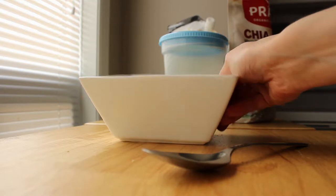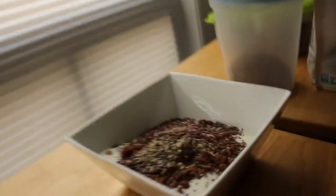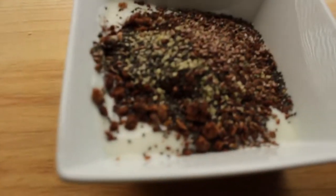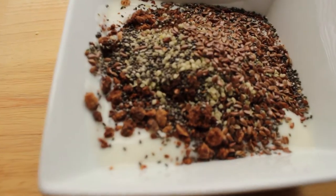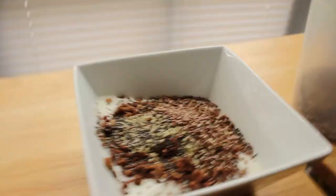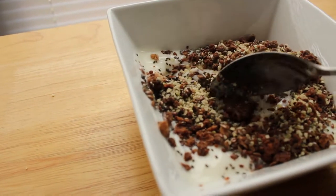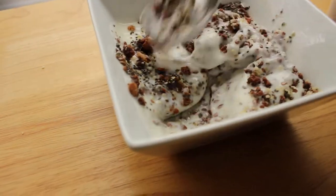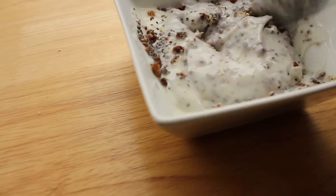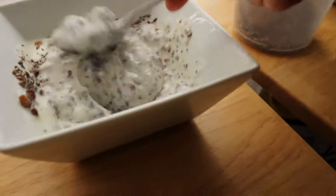And the finished look. I'll show you the finished look here. This looks like this. And then I just mix it up, or sometimes I'll add berries, like dried fruit berries. But yeah, that's what it looks like. And it's so yummy with the crumble. See, I need to add more crumble because you can barely see it.